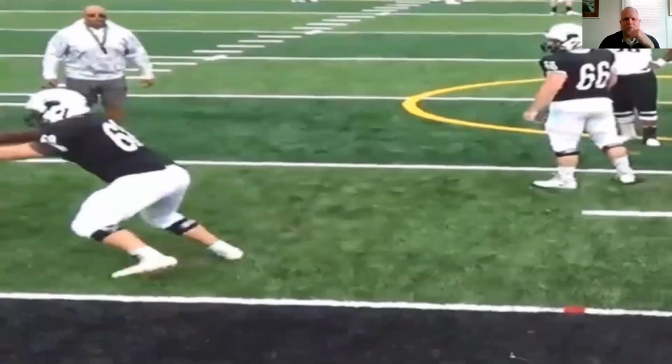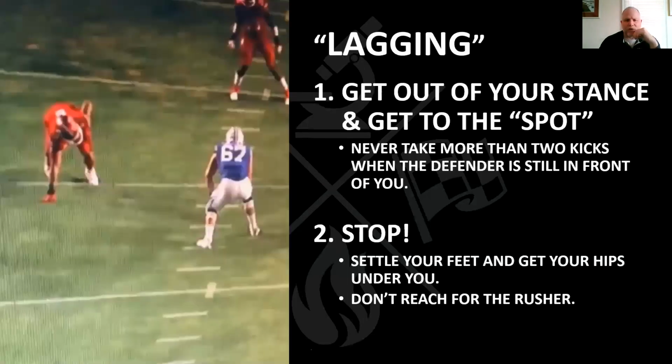I'll show you lagging here, and this is really what it's all about. A lot of times tackles will see this alignment and they automatically think, I've got to take 3 or 4 kicks to get out to that guy. Well, 3 or 4 kicks will take you right by the spot. So what I found is that if we teach the guys to take 2 kicks, then figure it out, they're going to be much better off.